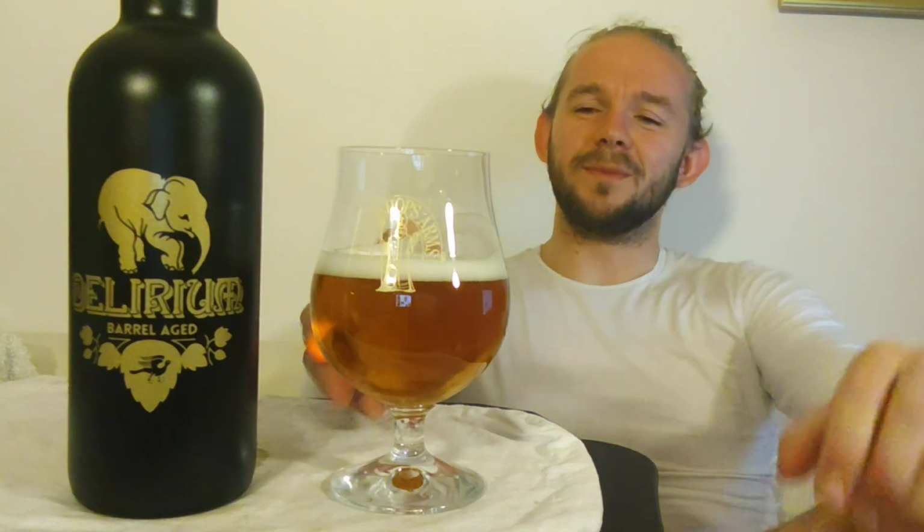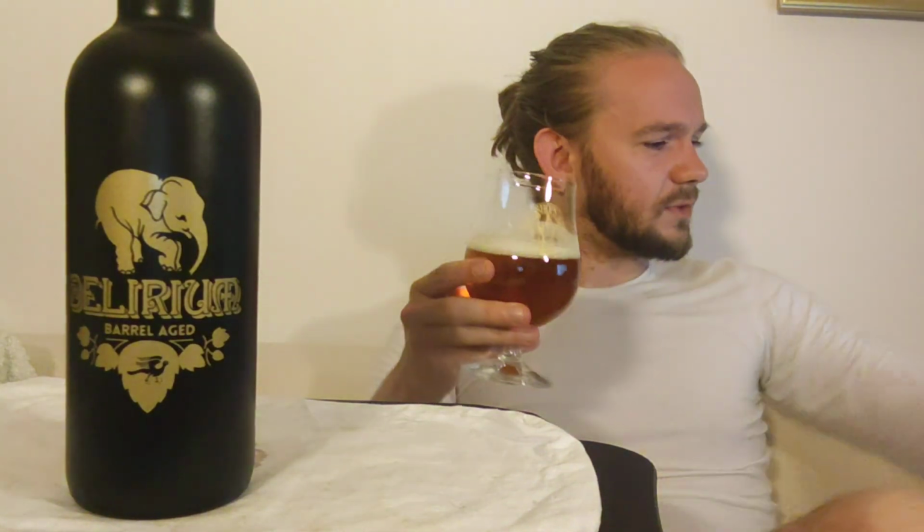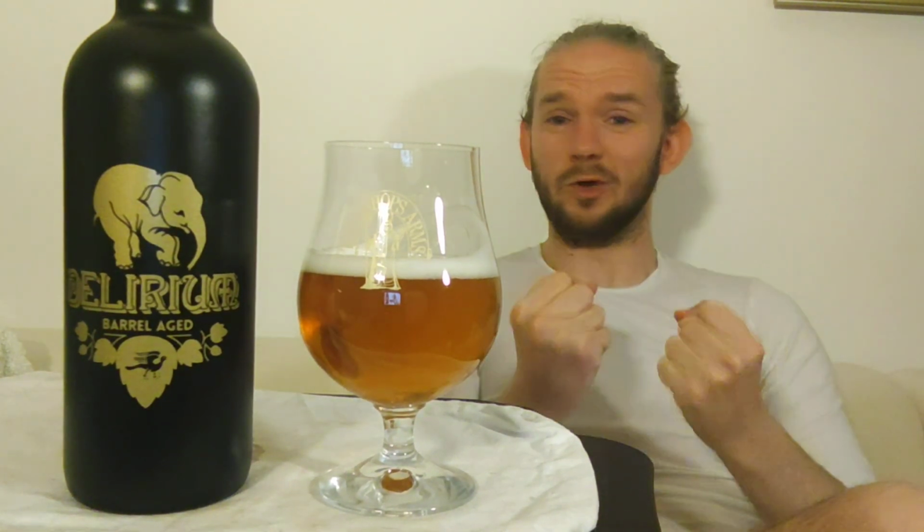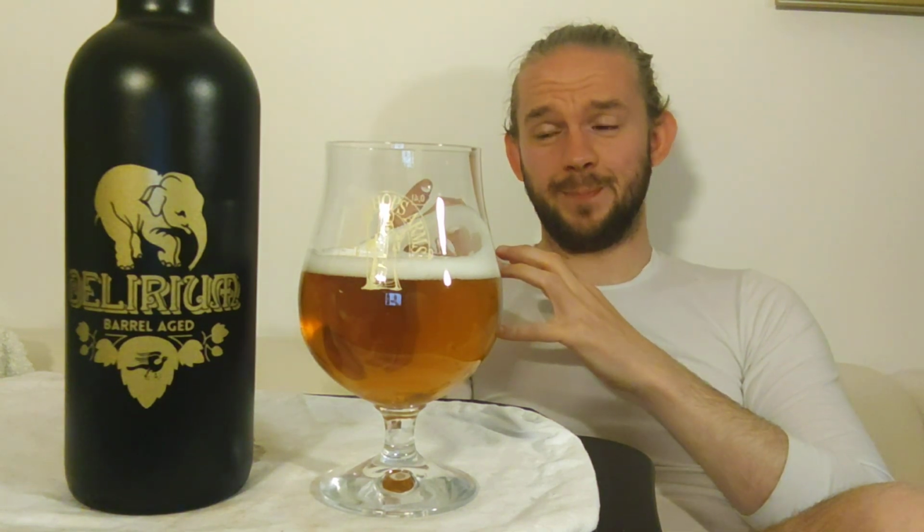But yeah, the backbone of this one. We can turn that off now. Actually, we don't need it. The backbone in this beer, you've got that lovely smooth American oaky character to this one. And as I've always said in videos before, for me, American oak is a lot smoother than European oak. I would say European oak's got a little bit more dryness to it.